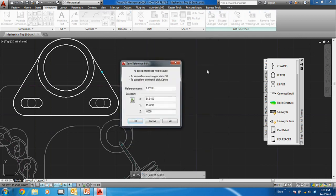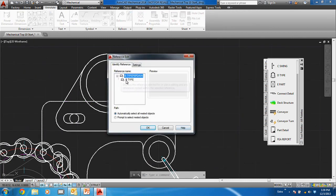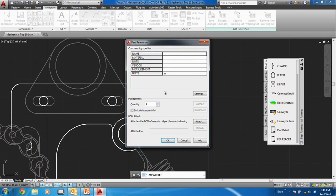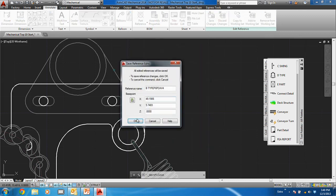We'll finish up our changes, and let's do one more. Let's modify this mount here. The mounts, because I'm using the 2D hide, there's actually double blocks here. There's the original block, and now the block that's automatically been populated with the hidden lines. So that's the one I'm going to work on. I'll drop the blue dot. This is mount B. My advanced naming scheme here. Click OK, and we'll finish up that change.